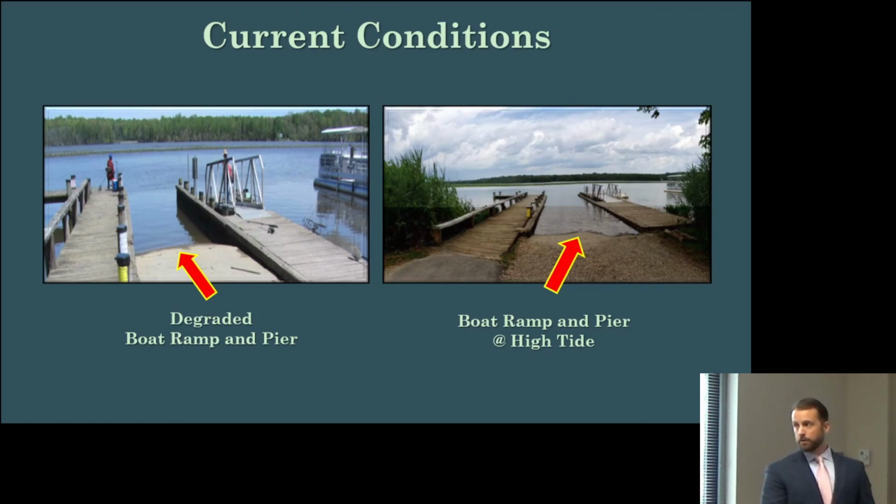This is a very popular area. It experiences a high amount of use throughout the year. The site is very constrained in terms of the location and access. And current conditions actually make it kind of difficult for use and somewhat hazardous.